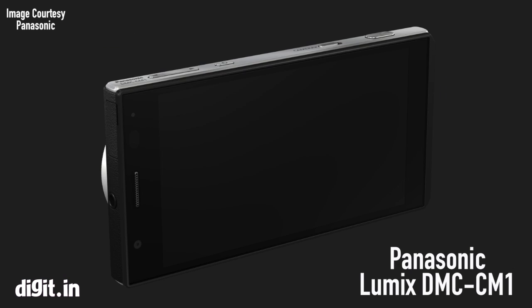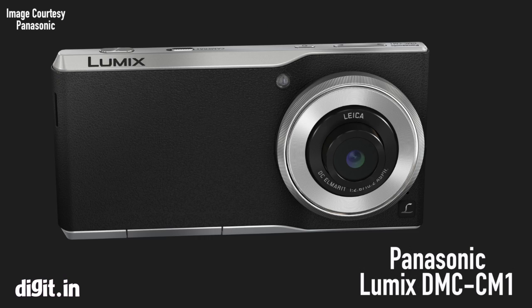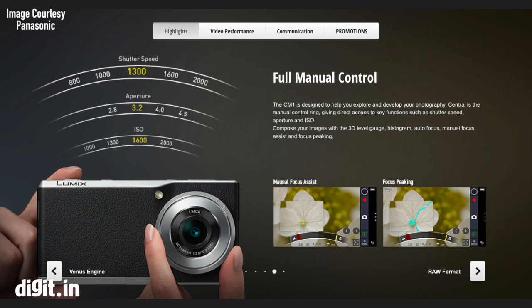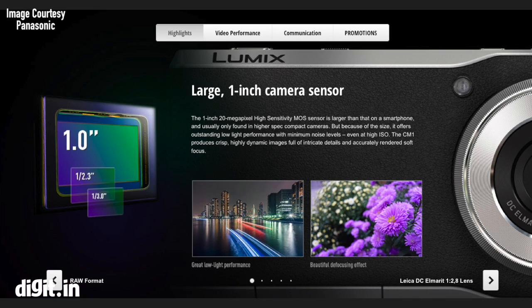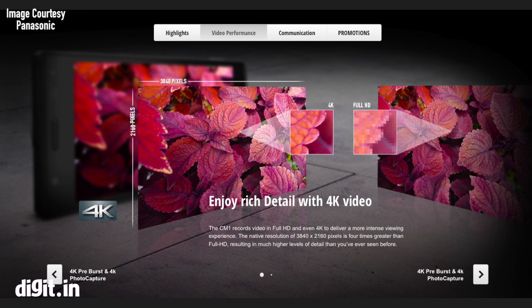The $1,000 Panasonic Lumix DMC-CM1 offers a powerful camera solution for smartphone photography aficionados. With the new Lumix DMC-CM1, Panasonic has possibly brought to the market the most competent camera within a smartphone's realm. The CM1's camera features a large 1-inch f/2.8-11 Leica lens and houses a 20-megapixel MOS sensor on the inside.